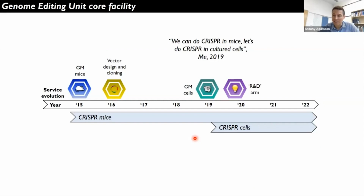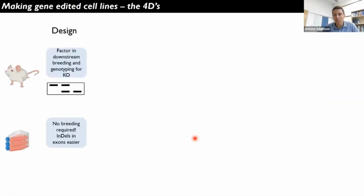Obviously a bit of a rocky start to this, because within 6 months of us starting this, the global pandemic hit, so it kind of all took a back seat as we were trying to ramp up activity. But this has become a really popular arm of the facility since, and we're completing more and more projects all the time. And we can take those same kind of principles and apply them in cells, but adapt them and tweak them. We've already discussed the design aspect. If we're making a knockout in a mouse, we want that size difference. Whereas if we're doing it in cells in a dish, we're happy with indels.